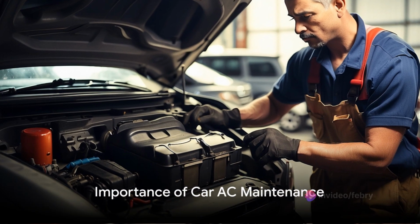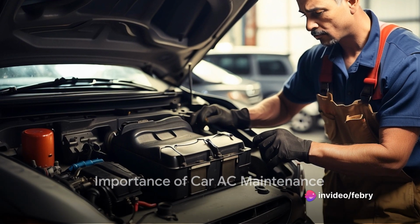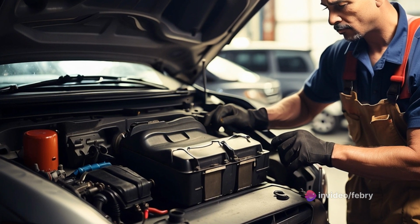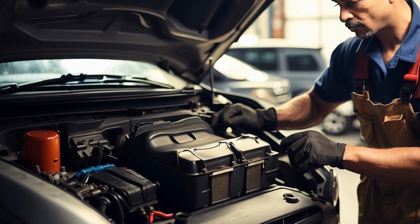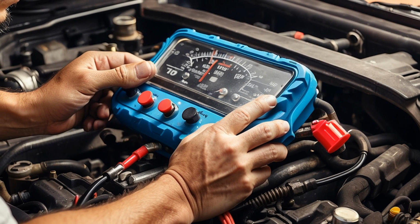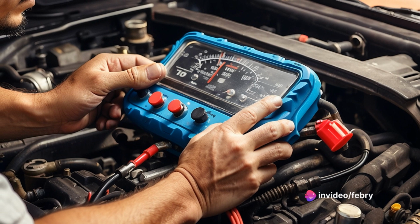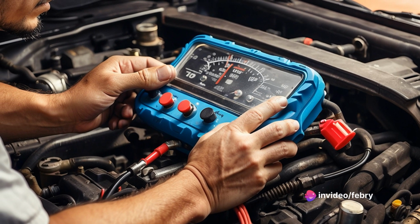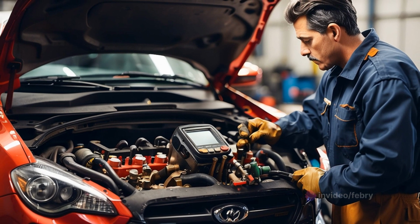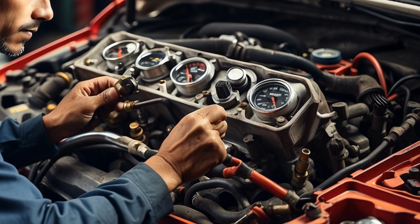Do you know why car AC maintenance is so important? A well-maintained car air conditioning unit not only keeps you cool and comfortable during those hot summer drives, but also increases the overall fuel efficiency of your vehicle. Furthermore, it extends the lifespan of the AC system itself, saving you from unexpected repair costs down the line. So, how can you keep your car's AC in top-notch condition?